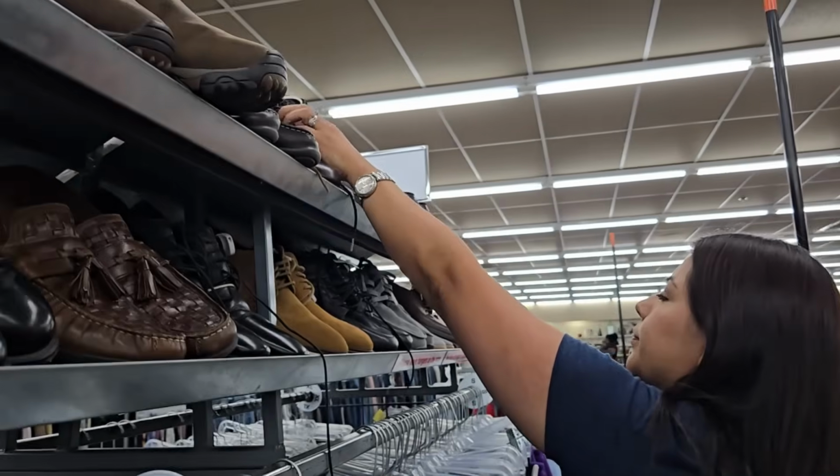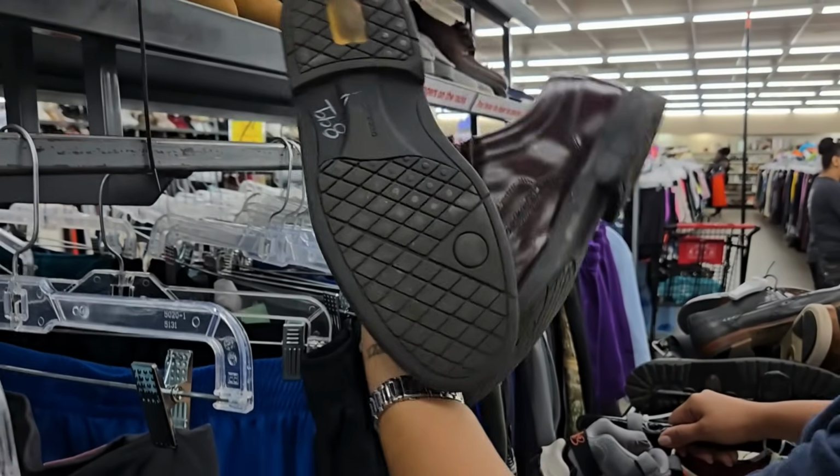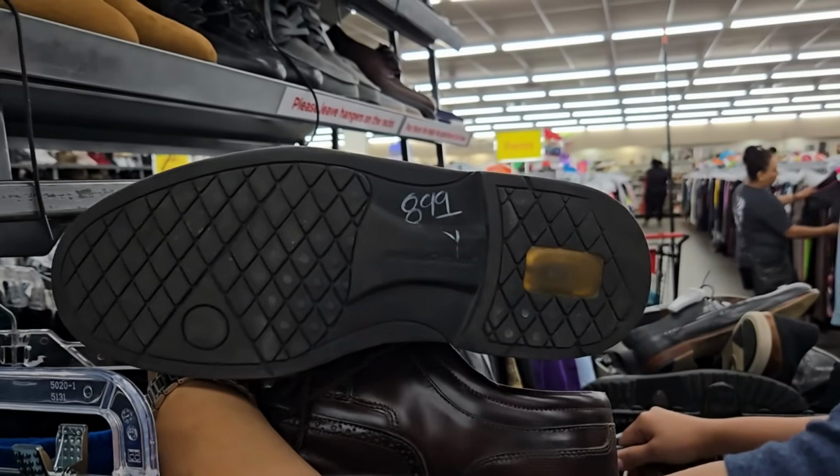Those brown shoes were by Deer Stag, which I think is a Walmart brand. Those I never ever get, no matter how great or how cheap.